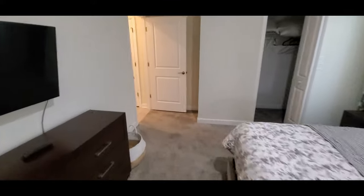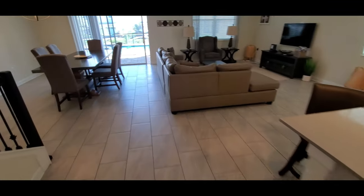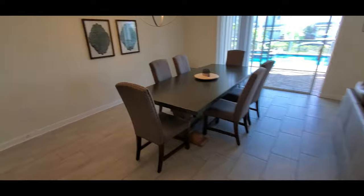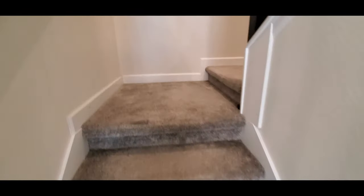Really decent size. You'll notice as we go throughout this walkthrough, the bedrooms are all well proportioned in this Maui model by Lennar Homes. It's been a very, very popular floor plan because of its flexibility and just the pure space, just over 3,900 square feet.